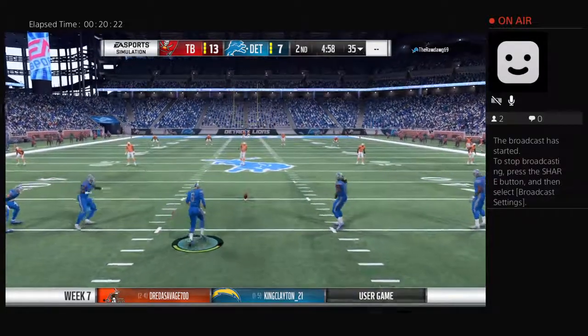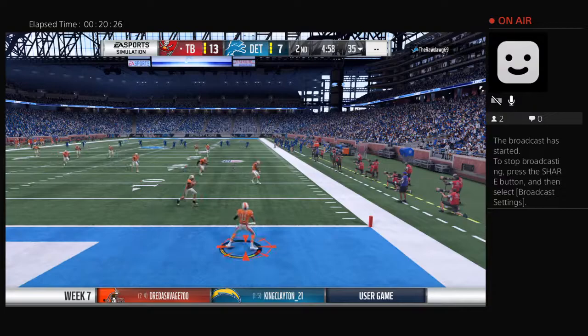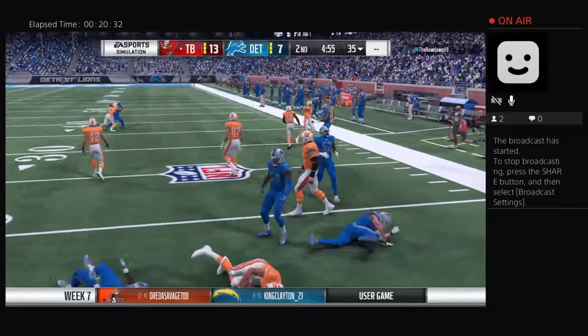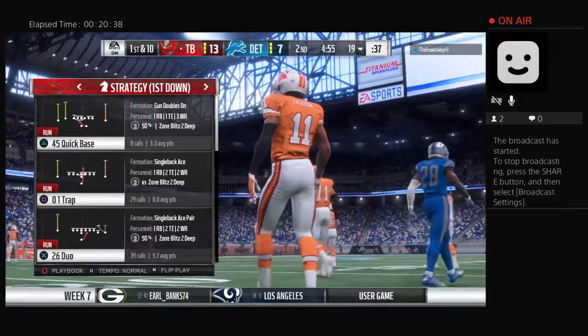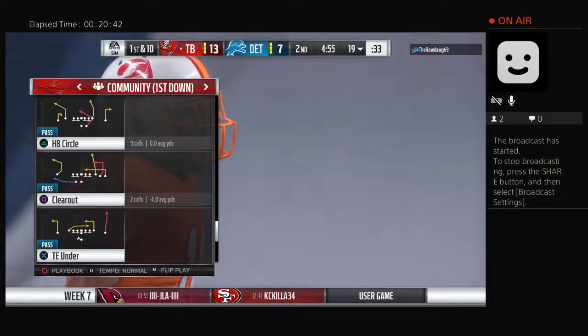Martin, the punter, now out to kick it away. This is fielded a couple yards deep, and he's going to be stopped dead in his tracks. Now the Buccaneer offense gets set to take over. And fortunate to get points on the board last time. They had to hit a really long field goal to do so.